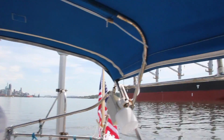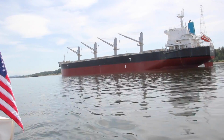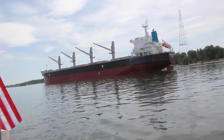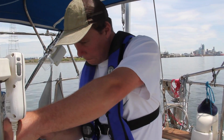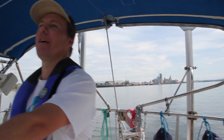So, we're just going down the river. We just passed a nice big barge anchored over here. I don't think it's a barge. Well, sort of a tanker. Yeah. Some sort of a ship. I don't know if it's Glorious Hope, a ship from Panama. Guys, plotting our course over here. Something like that.